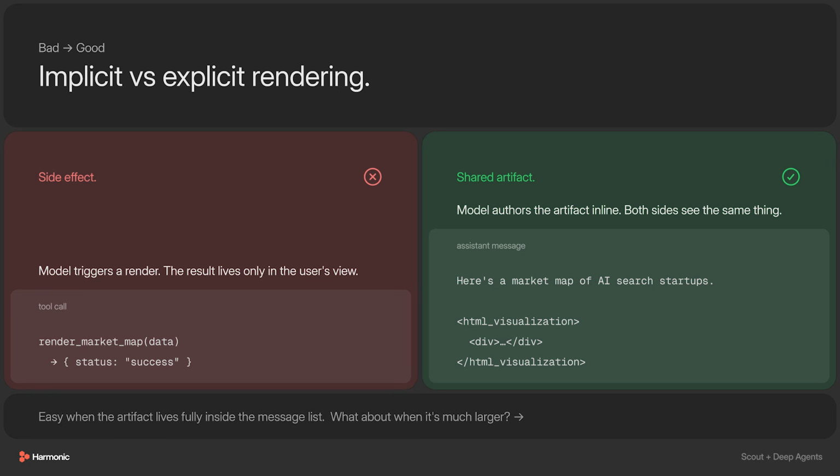The easier way to do this is to have it live entirely in the messages list. With things like visualizations, generally they're small enough that it's not a huge deal to just have it directly in the assistant message. So you could prompt the agent to use some sort of delimiter, in this case an XML tag, HTML visualization, that wraps whatever HTML it's going to use to print out the visualization. The front end can intercept that as part of the output. It can render the graphic in real time.